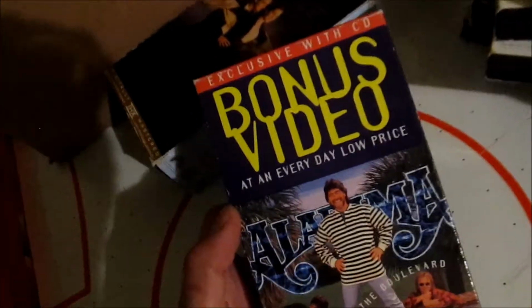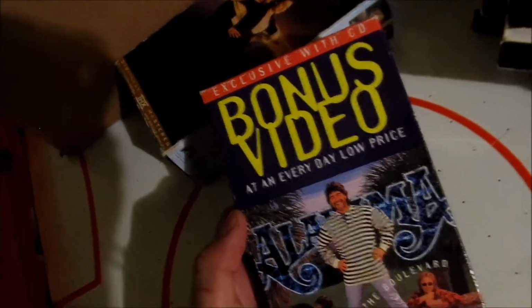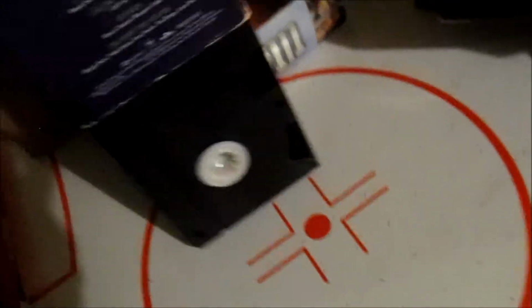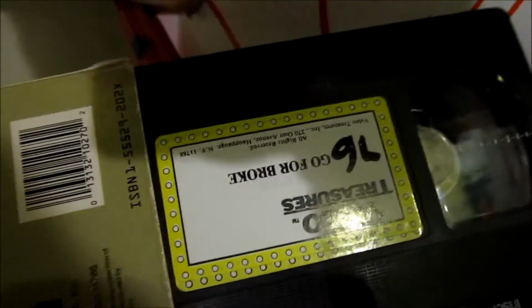Bonus video at an everyday low price, Alabama. Huh. Pretty cool. The Secret Garden. I actually heard about this movie from somewhere. I think it's actually on my list, but I don't know why. So it's in there. That's pretty cool. Go for Broke. Warner or something. No idea. Something I can review later on, I guess.